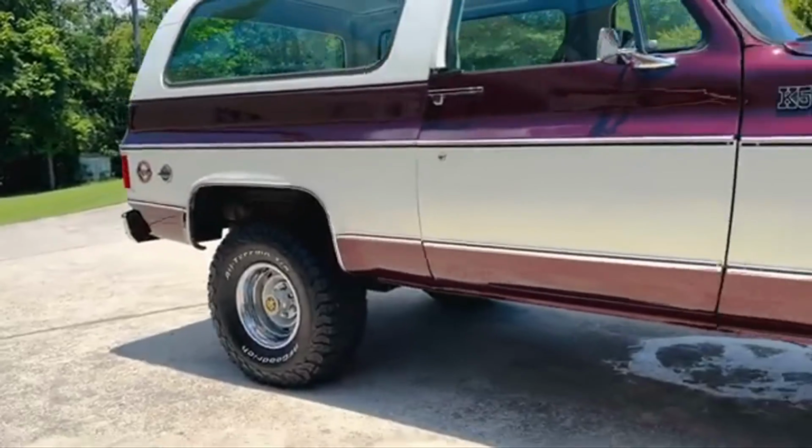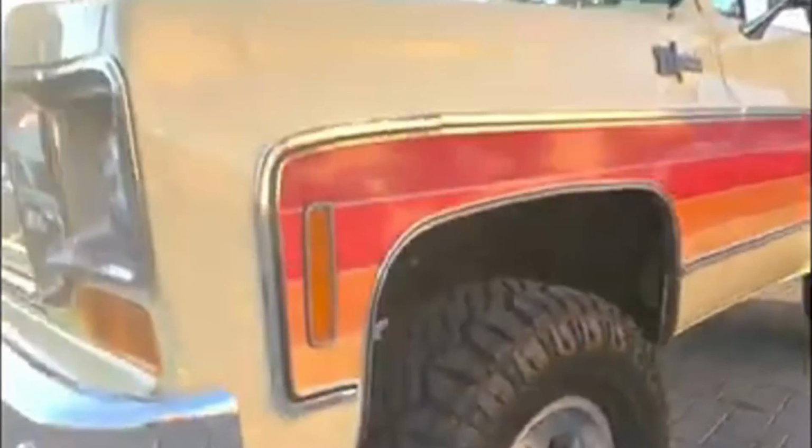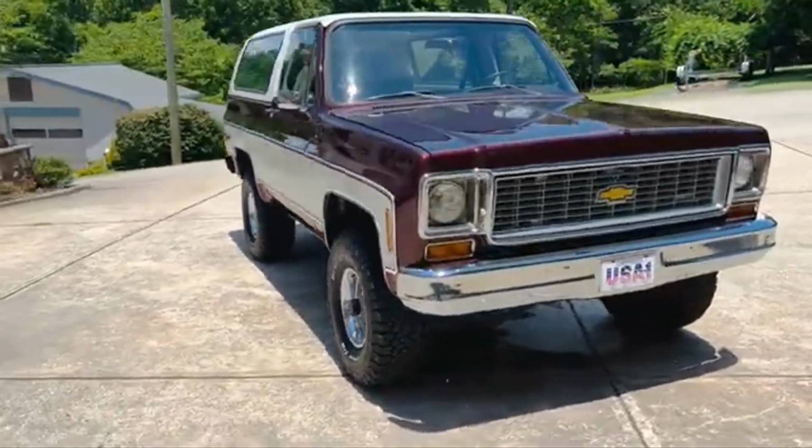It was the first year of the second generation, which means Chevy had fixed all the problems from the earlier design while keeping everything that made it great. The styling was perfect, the proportions were right, and the capability was unmatched.